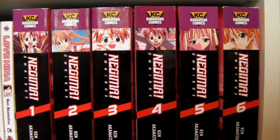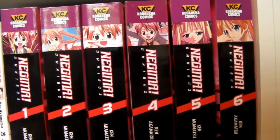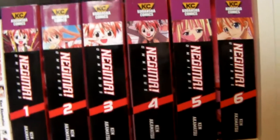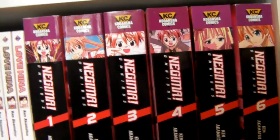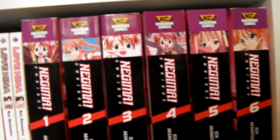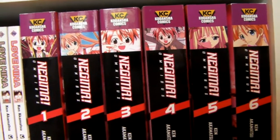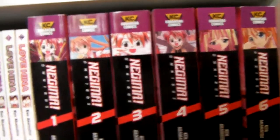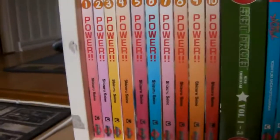This is Negima by the same author, and this is the omnibus version, books 1 through 6, which would calculate into books 1 through 18, I think. So that's an okay story. I think in this format it's not 100% accurate, because you don't really sit through 3 books at a time with these kinds of humoristic things. But it's a good read if you have the space.